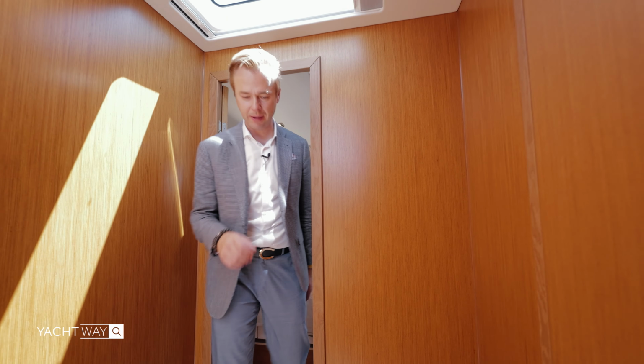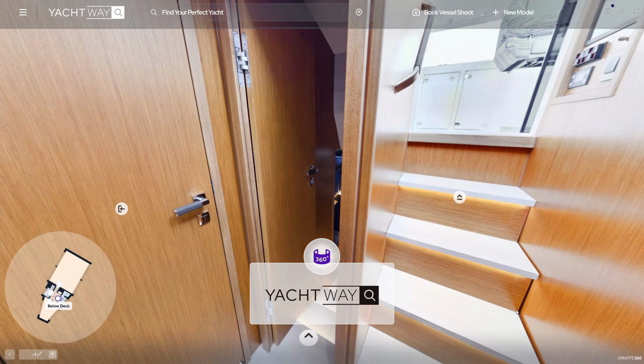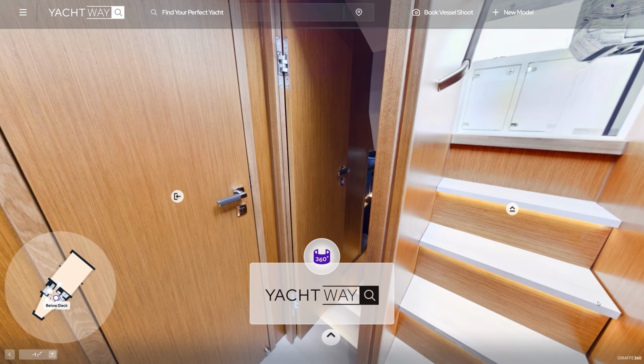Stepping out from the owner's cabin now, ending up in a corridor area here in front of the staircase. And to the starboard side now, we have access to the second, I want to say, owner's cabin. So we'll check it out now.